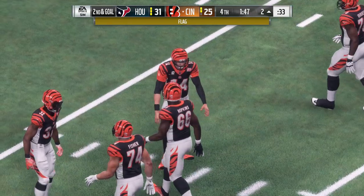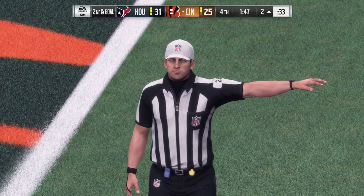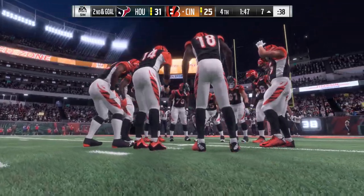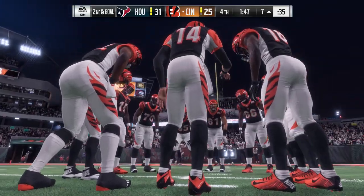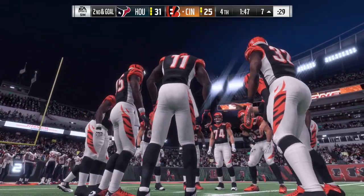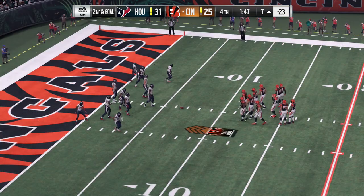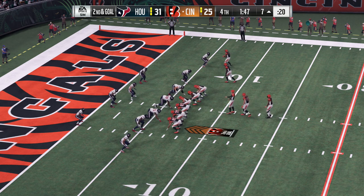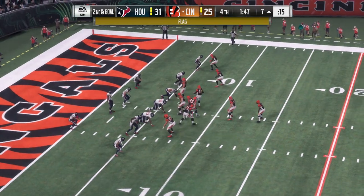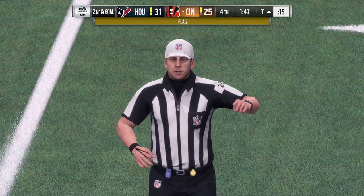Now whistles and a flag, and I believe a Bengal got going a little early there. False start, offense. This will be the 9th play on this drive. And here is motion again, and that's going to be 2 in a row. False start, offense.